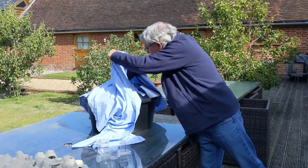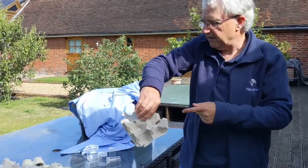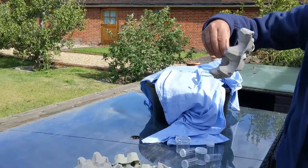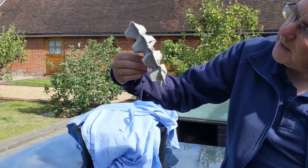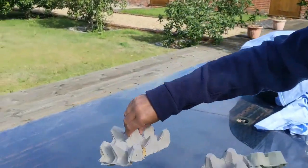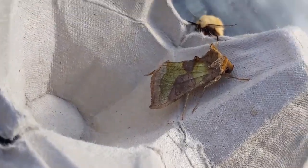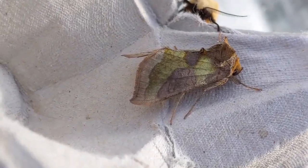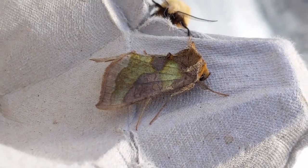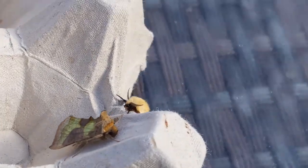And on this one we've got another burnished brass, which we saw just now. You might want to get it in the sun just to see the colours. There's a nice buff tip there, and some wainscots on the underneath. But if you can get it in the sun, it might just shine a bit. There's another burnished brass, which we've seen. And there's 2 boxes left, which I'll just get out.